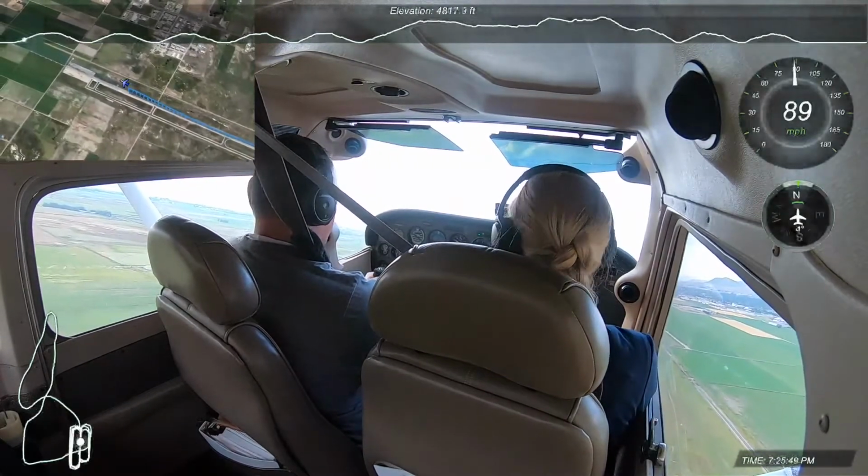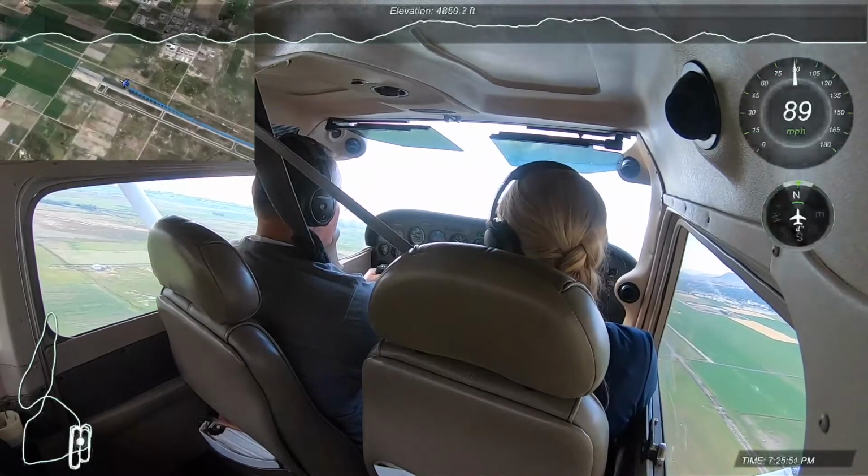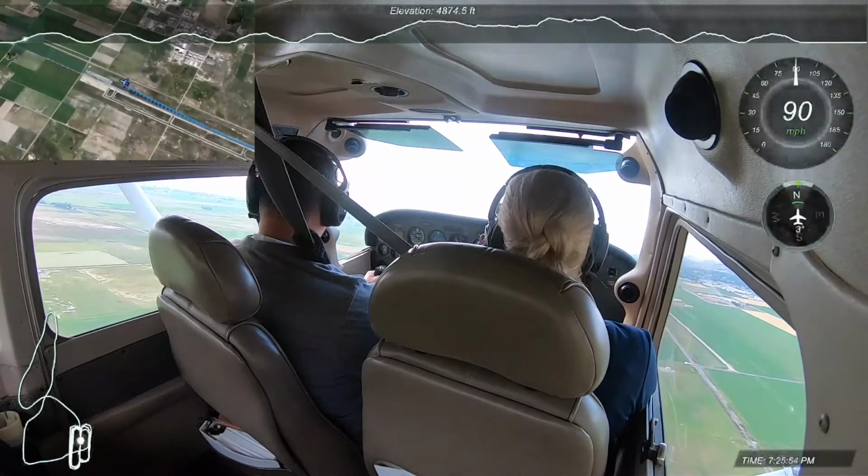I just was thinking, oh, there's people coming. I better get out of here. You have right of way. You're on the runway. Okay. 5 mile final, 35, Logan, full stop.